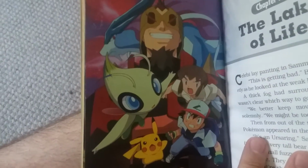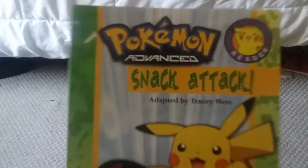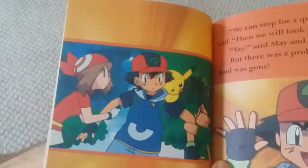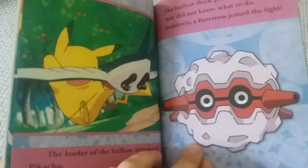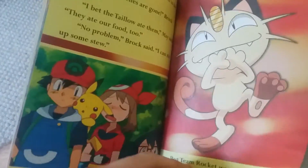Whoop, another cool poster. Alright, now we're moving on to the next one, and that would be Pokemon Advanced Snack Attack. Here's the front, the spine kind of thin, and here's the back. Here's the pictures. New friends on Ash's side. And there's Ash now. Look, there's Pikachu. Pokemon Advanced was released around our country in 2003. That's when Ash caught his very first Taillow.